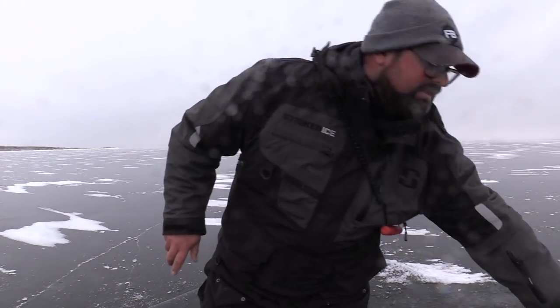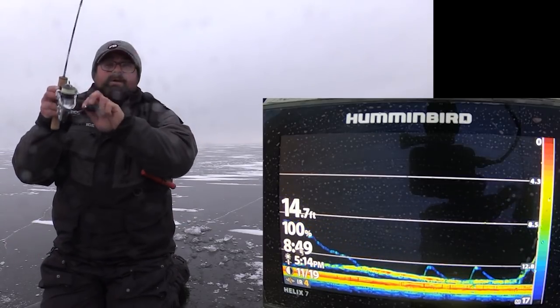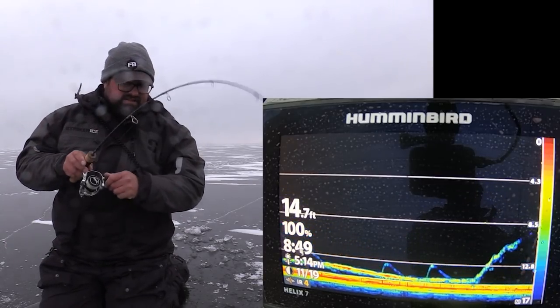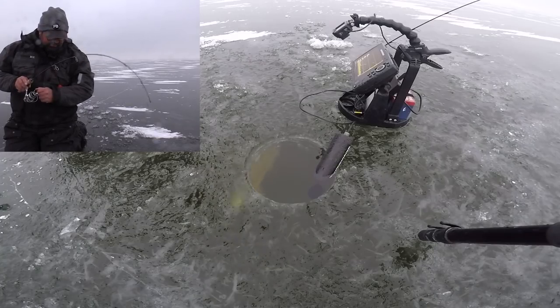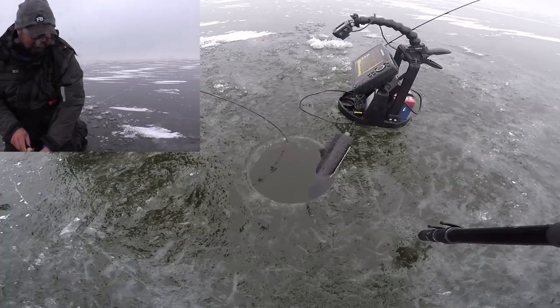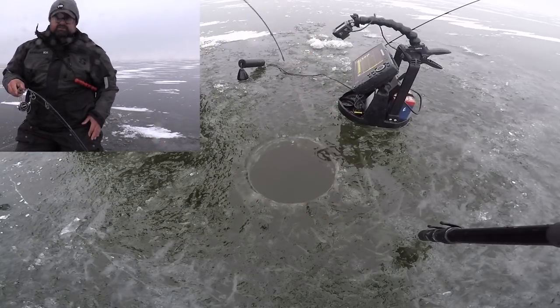Marking fish. We'll go back to the rattle bait here a little bit. Oh, dropped on the rattle bait. An instant bite. Ooh, nice fish. That fish came up a little bit quicker. Nice fish though.